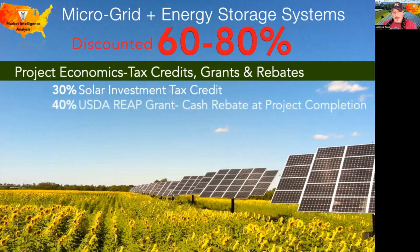And then we have REAP, which is a USDA grant program. And this is up to 40% of total project cost that comes as a cash rebate at project completion. Many projects can come into their first phase of completion in year one. So along with a very powerful tax credit, we can get an infusion of a large amount of cash into the project. And then we also have depreciation.